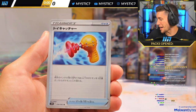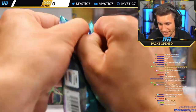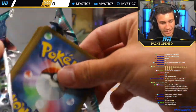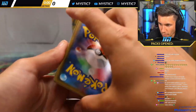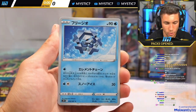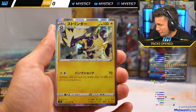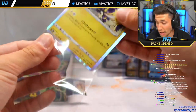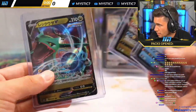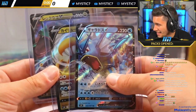Boom! All right, the Ray Gun. Dude, that Dragonite V is good. Fire for days, baby. Fire pulls for days. Next pack, you're Blissey. It's holographic. Beautiful. I mean, 3 incredible pulls right there, by the way. Rayquaza V. Oh, so good. Dragonite V and Gyarados V.